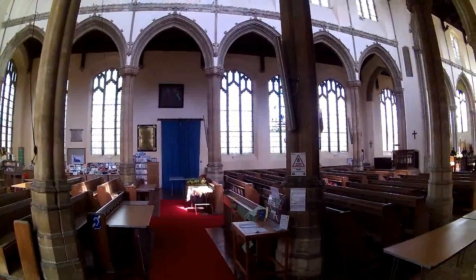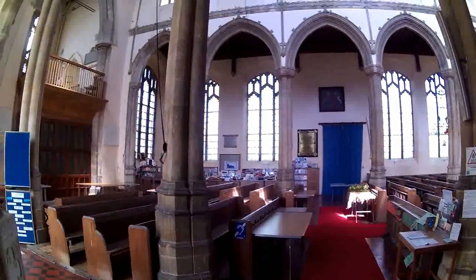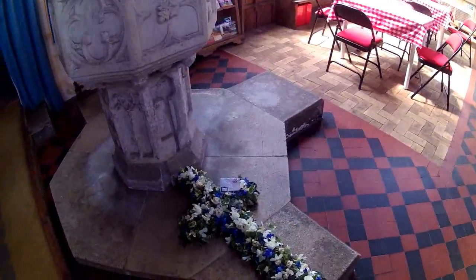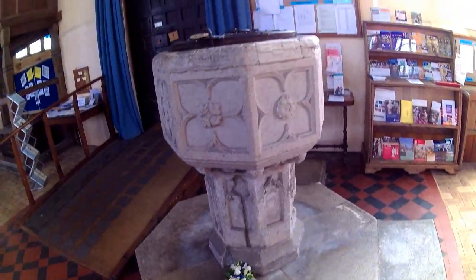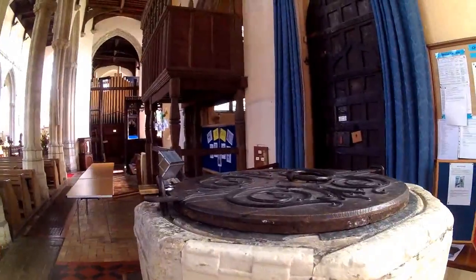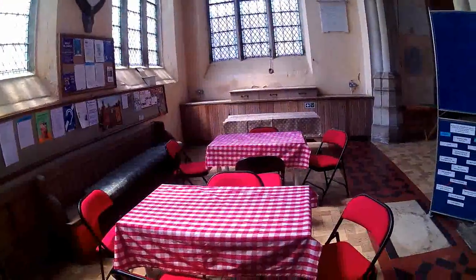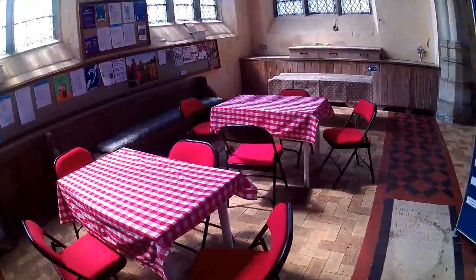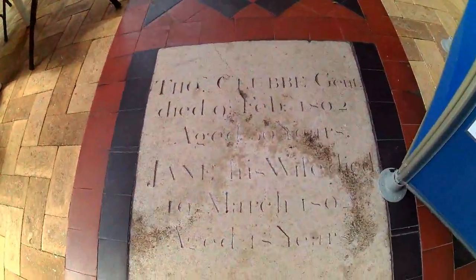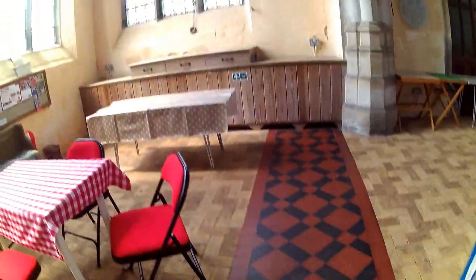We're in the silence of an extremely large church. The first thing we see is the big font here with a cross in flowers. We've got the bells ringing at the right time, just as we entered. This side here is an area for people to sit and have teas, coffees perhaps. Got memorials of graves here on the floor. Three large plain windows here giving a lot of light in this area, and memorials everywhere on the walls.